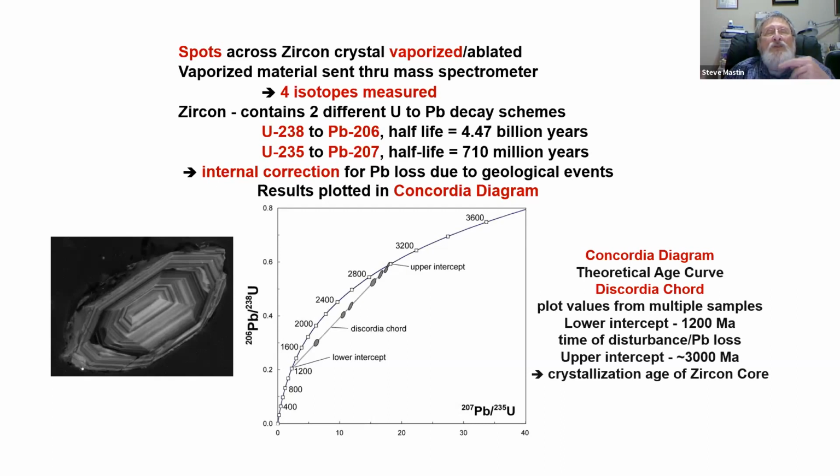And so we can use one of those against the other as an internal correction system for the one thing we have to worry about in doing all of this radioactive dating, and that's the loss of lead during geologic events. Lead has the nasty habit of disappearing from a zircon crystal if it's heated more than 900 degrees C. And so just like there had to be a correction for burning fossil fuels, there has to be a correction for lead loss over geologic time.